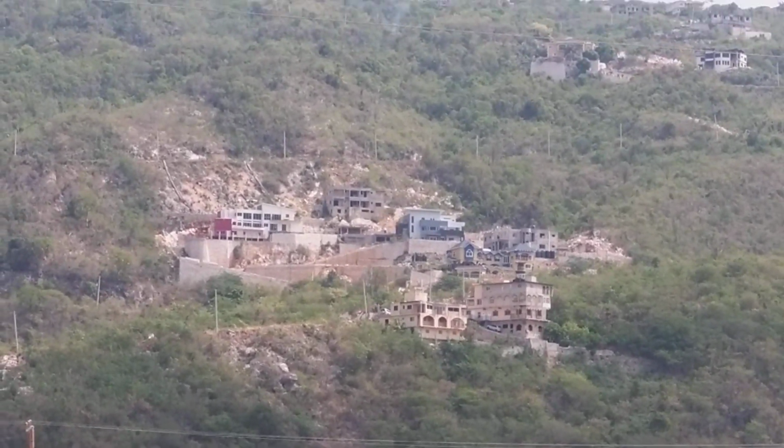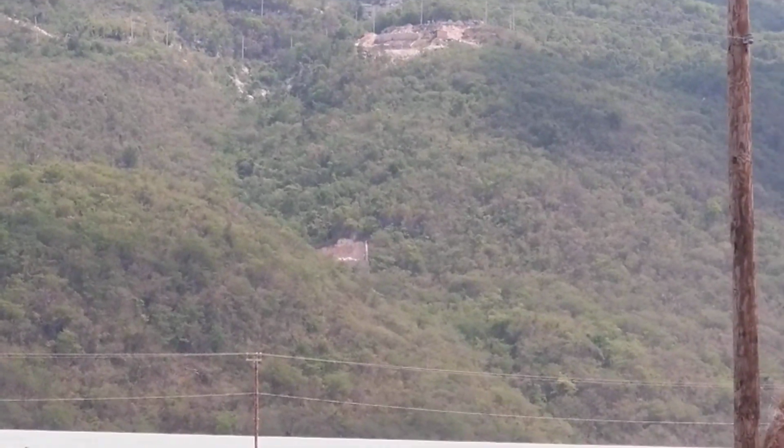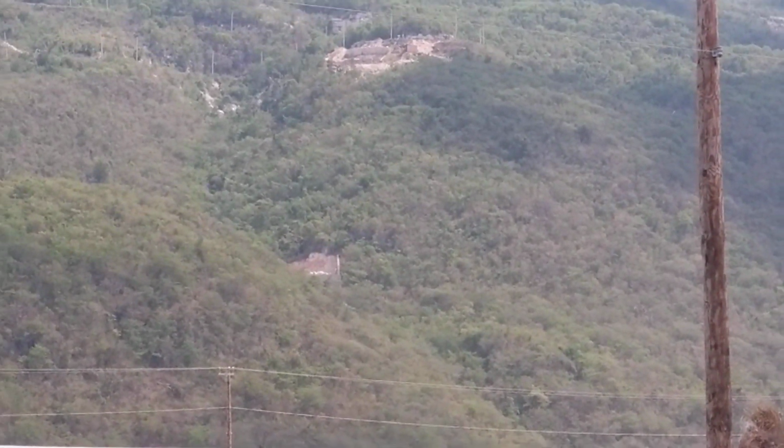Apologies for the wind noise, guys. It's very windy. Trying to get rid of the wind as best as possible, but you know, still very windy.